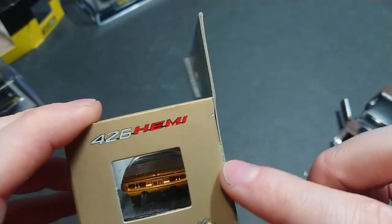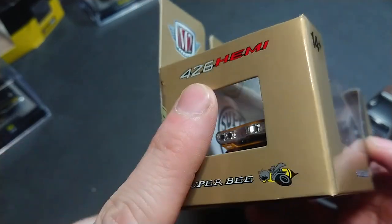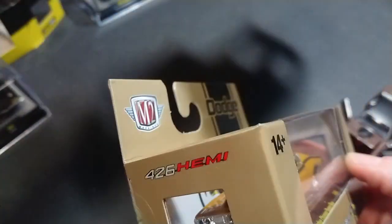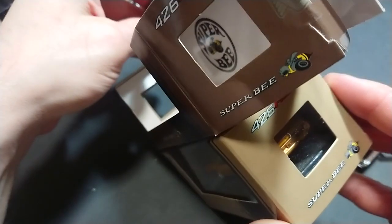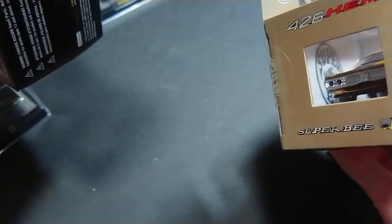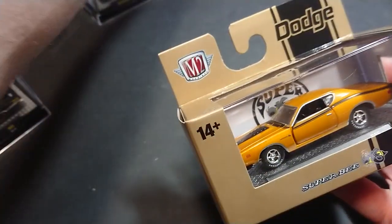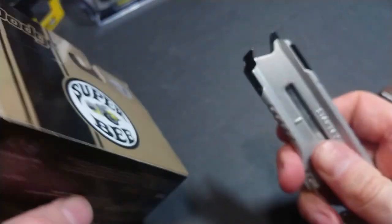All right, and that is the sticker we will be destroying as I pull it out of this box. Everything else, see, there's the 426 Hemi, but it is also on this box as well. And so they've just changed that. But the 426 Hemi is on that side, so it's not really important. You already know what's in there, but I'm just saying that's what they've decided to do.